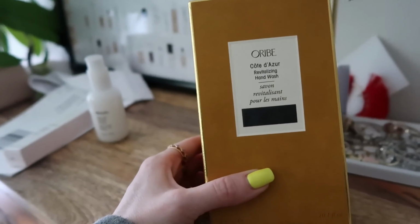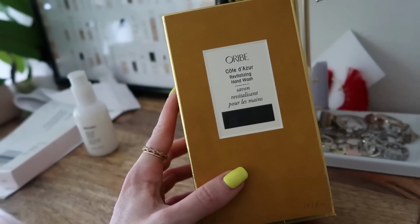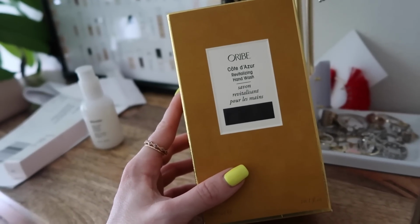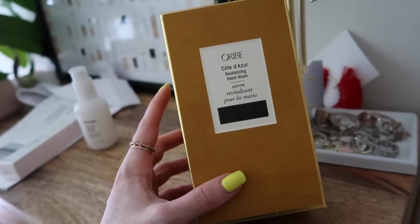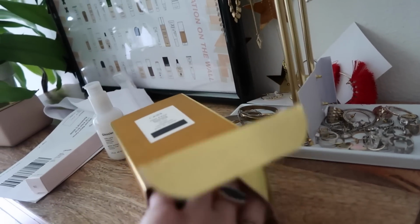Christine so nicely gifted me this Olaplex hand wash because I was in her bathroom and the hand wash that she had in there smelled like the best smelling hand soap I've ever smelled in my entire life. It smells like a perfume. I had no idea they made hand soap too and like hand cream and stuff. I thought they were only hair care, but it smells heavenly. So thank you, Christine. Super sweet of her.